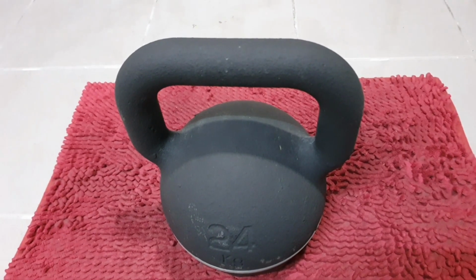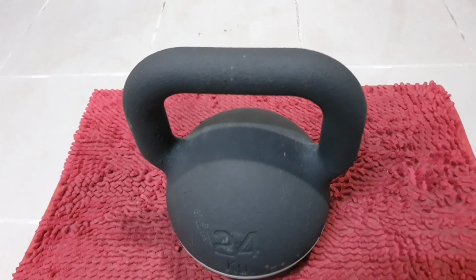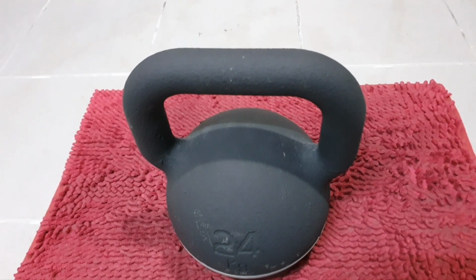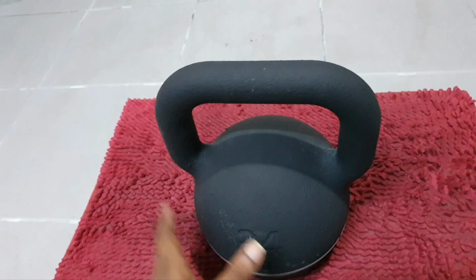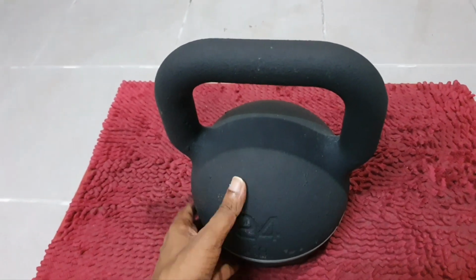Okay, so if any of you have any experience with kettlebells, do share it. Something new, something different, or did you find any interesting uses for a kettlebell? I don't know, you might have used it as a paperweight. Okay, this one is a bit big for a paperweight, I guess, or other such uses, or any new interesting exercises using this, do share.